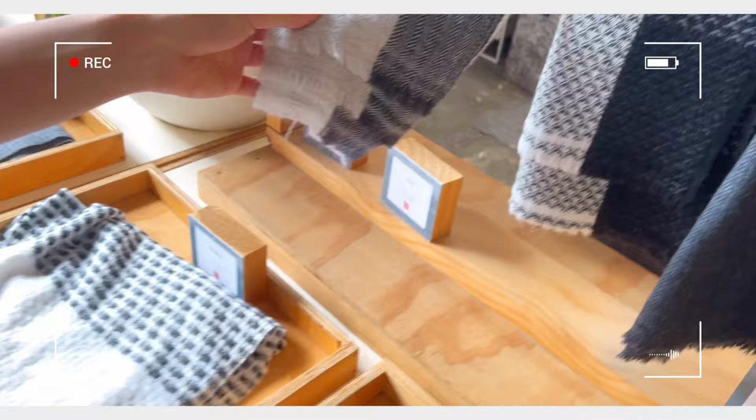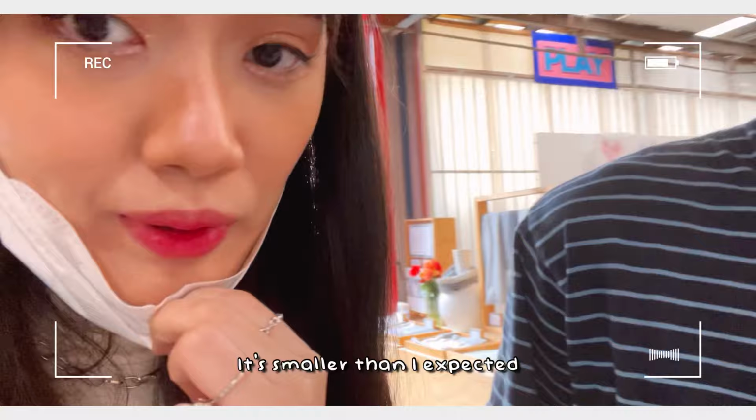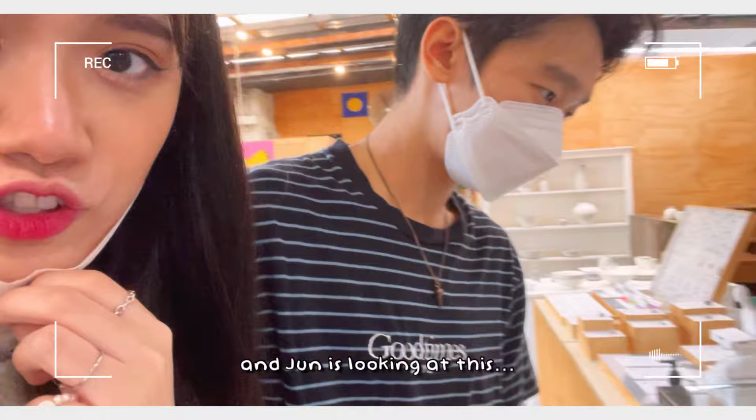We have arrived at the market. It's smaller than I expected, but there's a lot of pretty goodies here. But it's expensive because they're all handmade. And June is looking at this. What's this? Preserve insects.